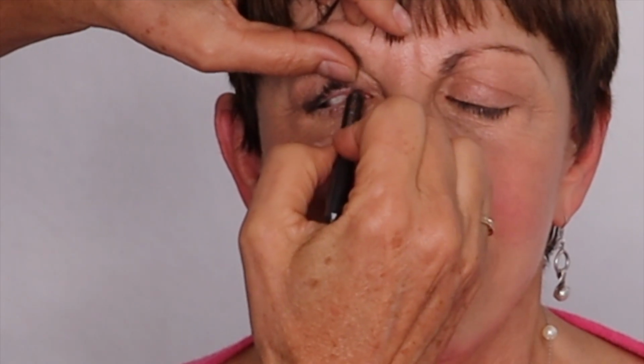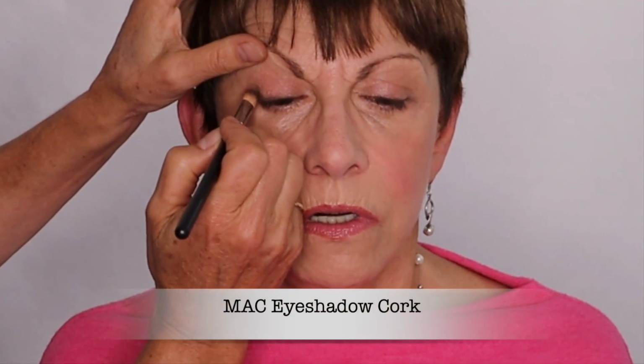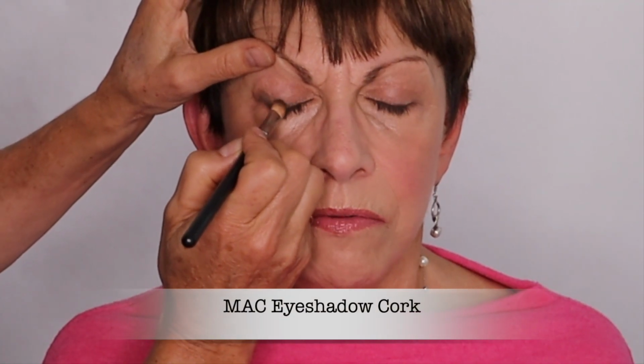All right, then I'm getting a little bit more in that inner eye. Look how much bigger her eyes look. She actually has really big eyes, but they get lost, right? So this is the way we bring them out.